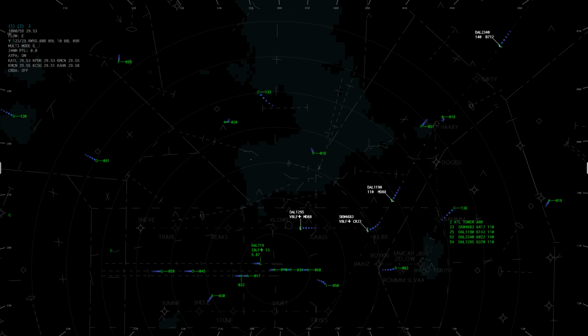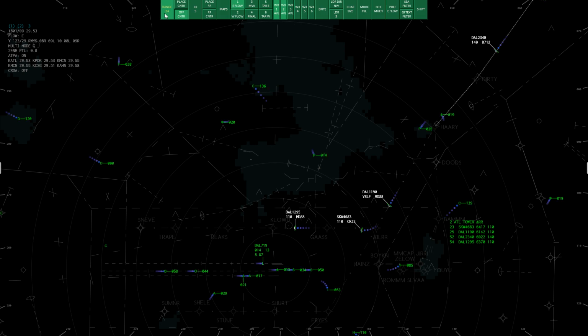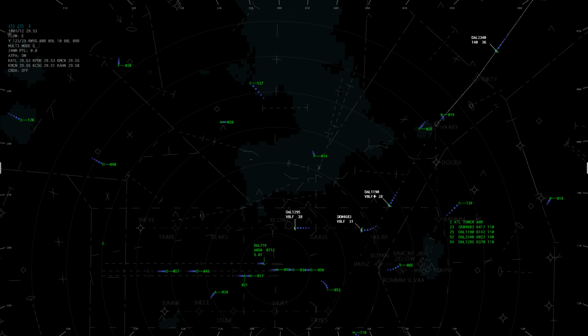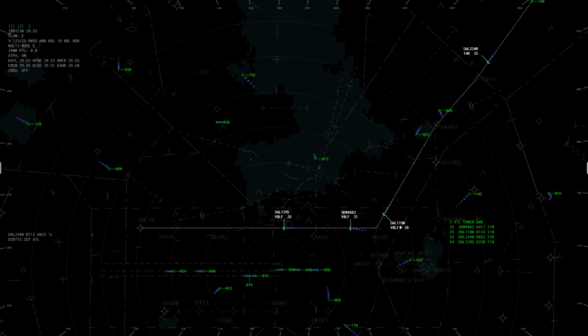Delta 2340, Atlanta approach, roger. Altimeter 29.53, expect runway 08 left, descend via the Dirty 2 arrival. And he misheard me. Delta 2340, Atlanta approach, altimeter 29.53, expect runway 08 left, descend via the Dirty 2 arrival. Delta 2340, roger. Delta 1190, say speed. 230, Delta 1190. Roger.